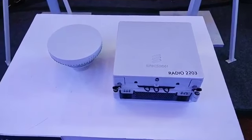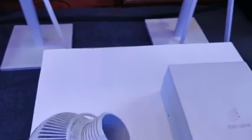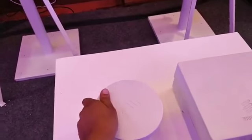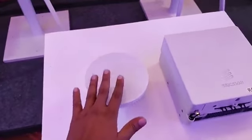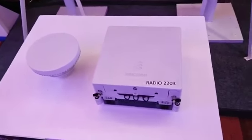Nokia and Ericsson are showing off here. This is a small base station here. As you can see, this is a small unit. There's an Ethernet jack at the back, so the cable goes into that, and it serves as a base station for your small data consumption.